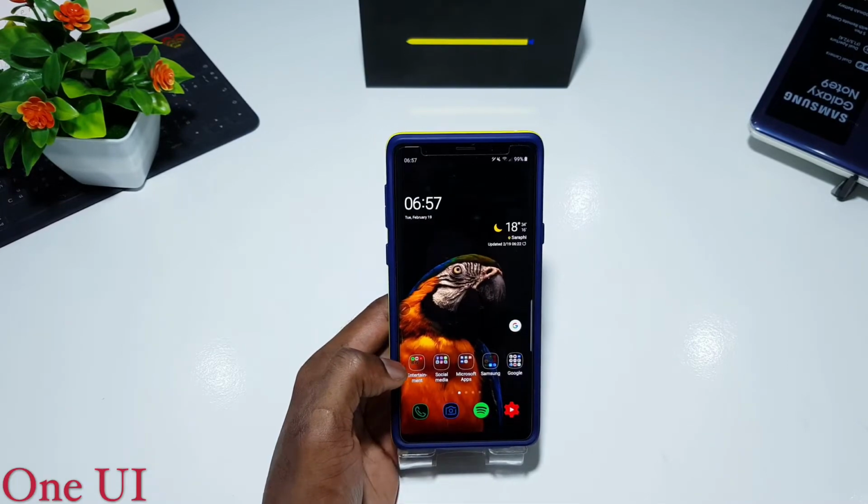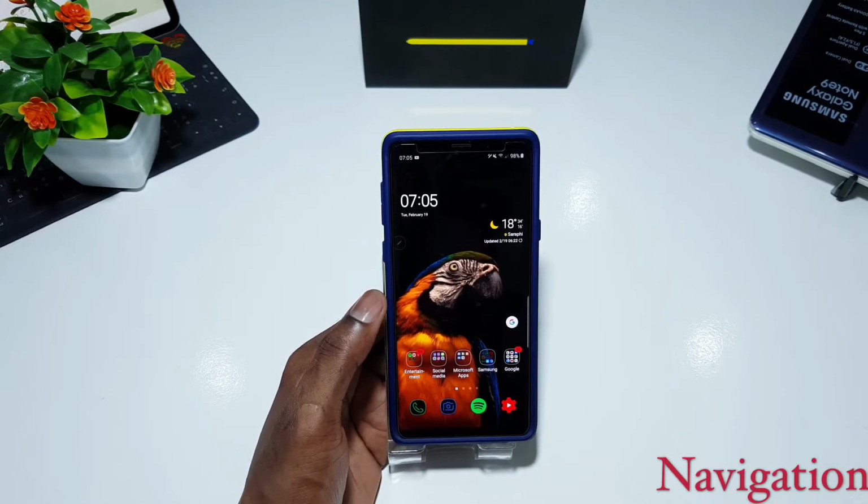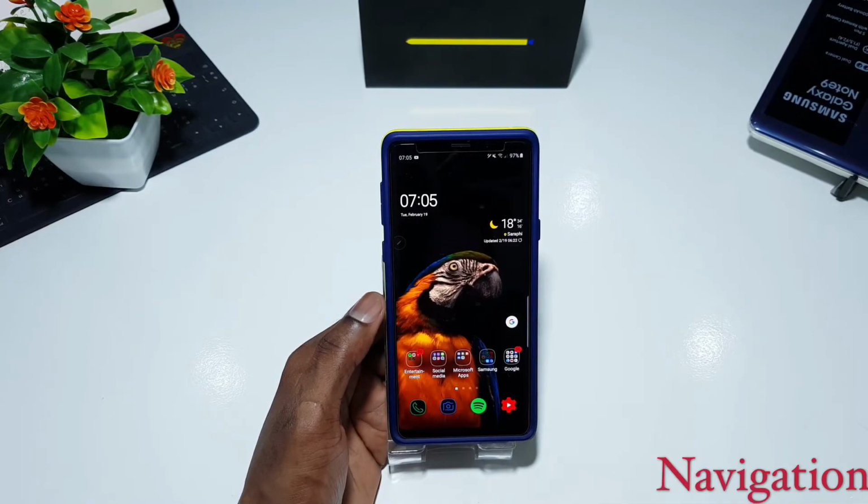And it's the same thing with everything. As you can see on the bottom right here, there is no more the navigation button. So the question is, how do you navigate the Galaxy Note 9? And the answer is gestures. If you're a fan of the gestures of the iPad Pro, the iPhones, then you're going to love that of the Galaxy Note 9.